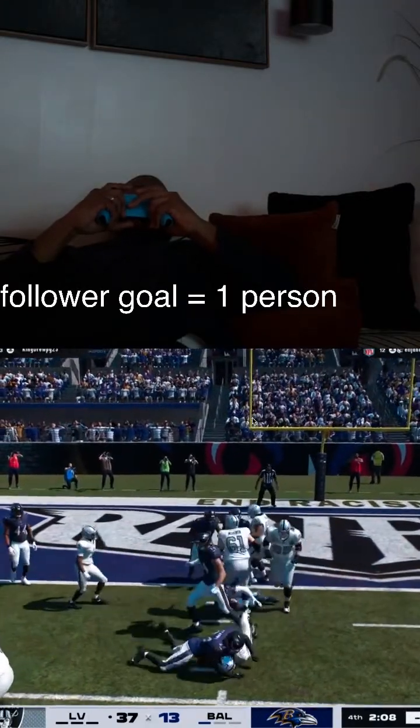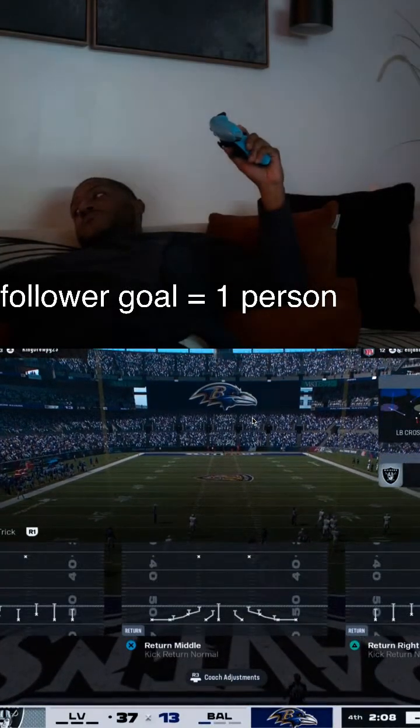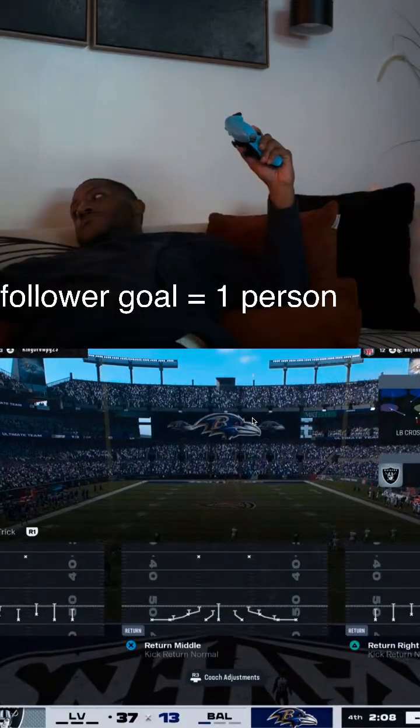Keeping it on the ground. And no, he can't reach the end zone again. Got them the touchdown, but cannot add on another 2. Ravens 13.